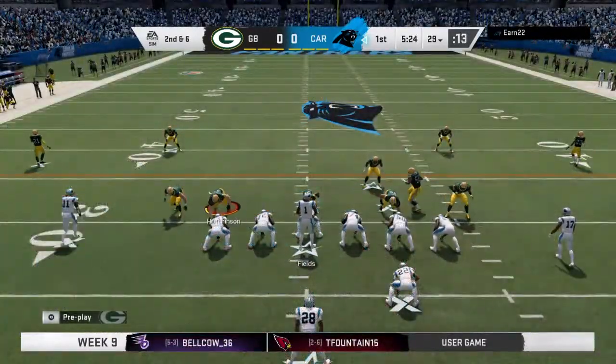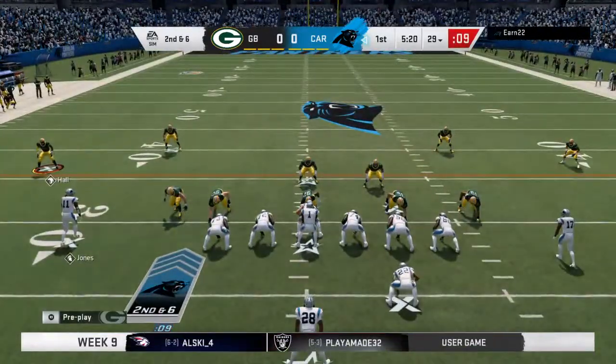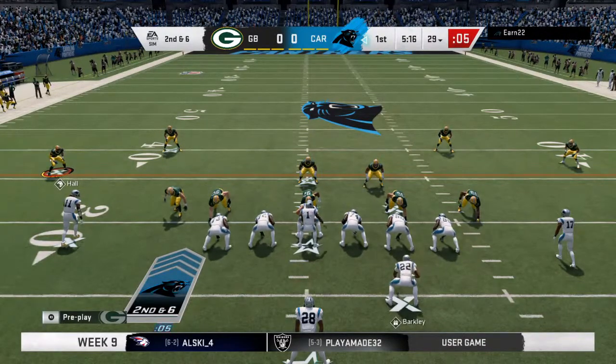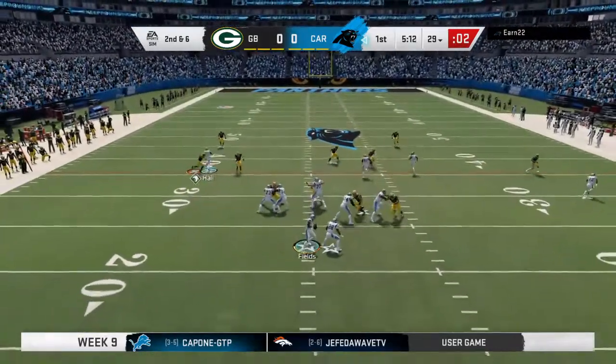Second and 6, just inside the 30. Here we go, Steve. Here I come. Here I come. Good job, Chuck. With the center. Watch the slats. Watch the slats. Go. Motion, motion. Second and 6.